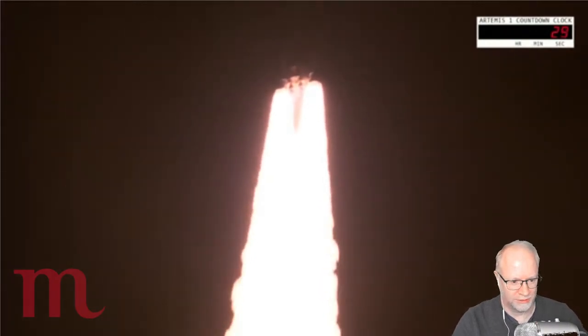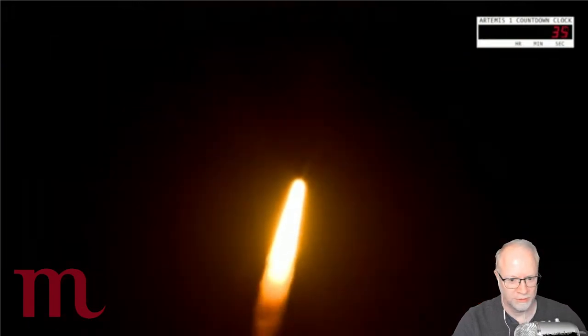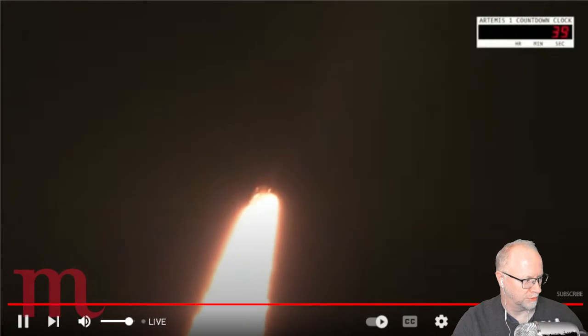Good control on the roll from the team. 8.8 million pounds of ground-shaking thrust. Now 30 seconds into the flight of Artemis 1. First milestone will be for the vehicle to pass through Max Q at about 1 minute. We're hearing a rumble here at the press site, about 4 miles from the pad, 9 seconds into the launch.